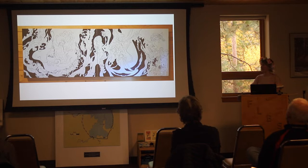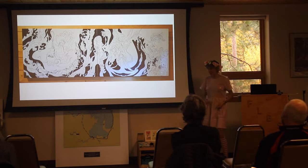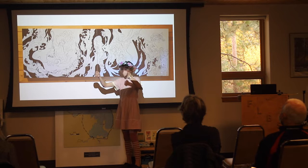And so a lot of these characters, when I was drawing them, I was thinking about some of the people I talked to, like Stephanie and some of the scientists, and here's some girls holding up their version of microscopes to look at the creatures.